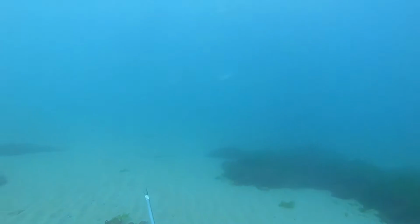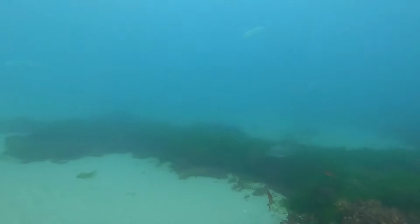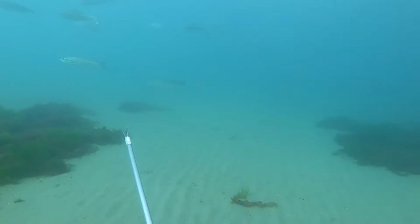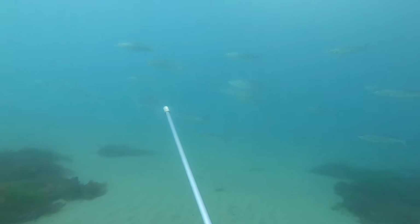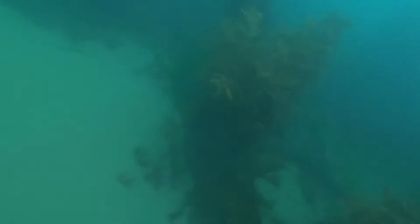So I make my way out to the point and find this nice little bit of broken reef on the edge of the sand, and it's full of kahawai and blue moki. I thought I'd have a crack at one of these kahawai, but too fast for me. Probably a bit fast of a fish to be targeting with this cheap little pole spear. It's just a $20 Warehouse jobby.